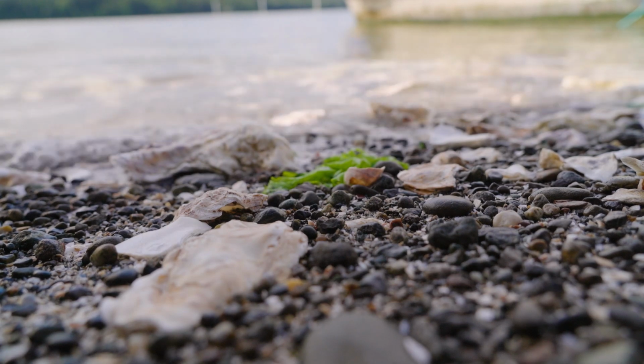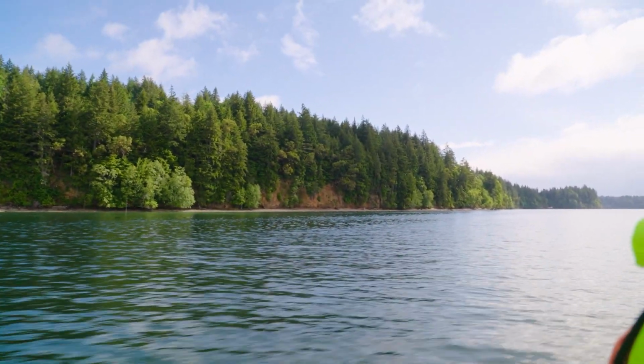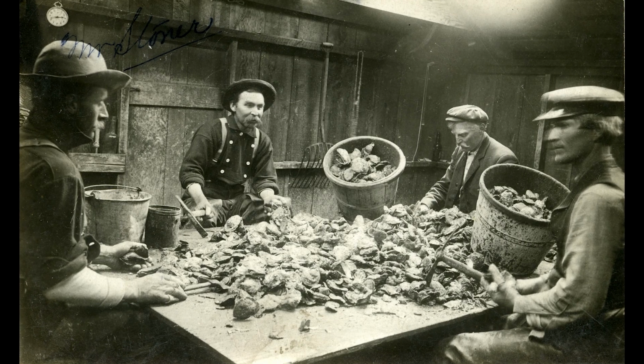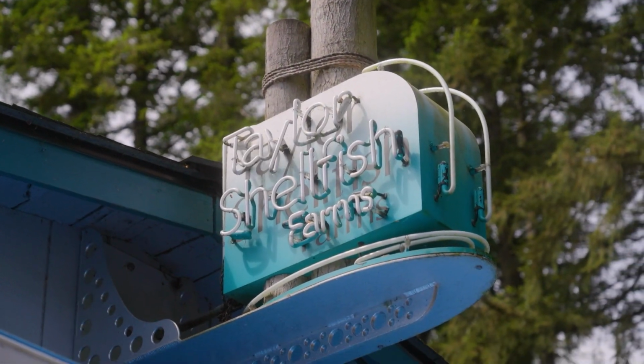Few places in the world are better suited for growing shellfish than Totten Inlet. The food, the current, the contributions from the local rivers and creeks. The Taylor family first began farming shellfish in these waters back in 1890. And now, more than 130 years later, this stretch of Puget Sound near Shelton remains home to Taylor Shellfish.